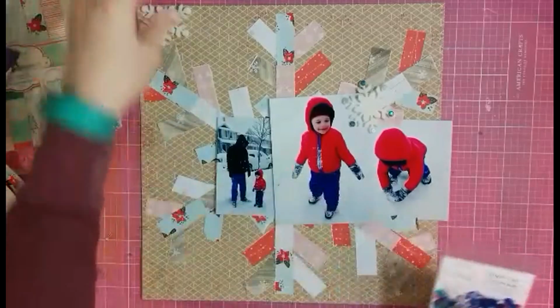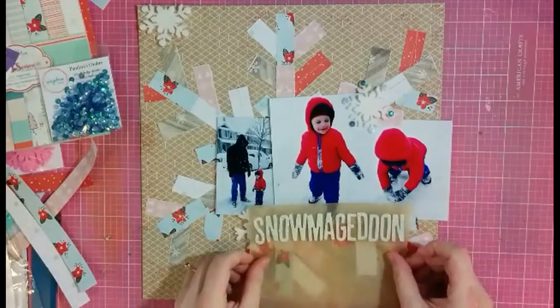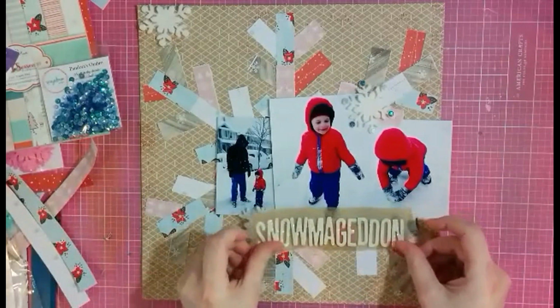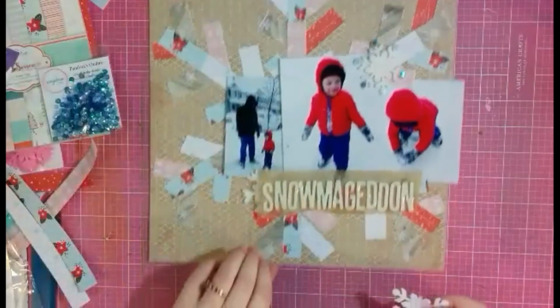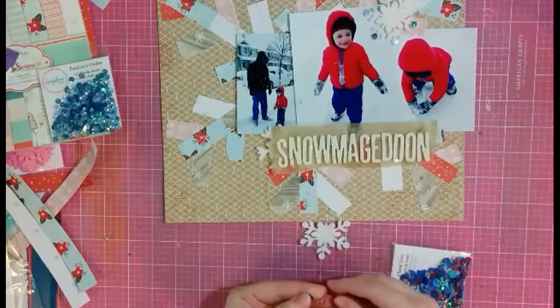And it's a photo of Sean and Jackson as well. And I like that because now there's photos of them, like Sean kind of bookmarks the one end and Jackson bookmarks the other end. You can see I added 2 more of those awesome white snowflakes. Those are from the Blustery Day Felties collection. And my title is going to be called Snowmageddon because this is crazy.